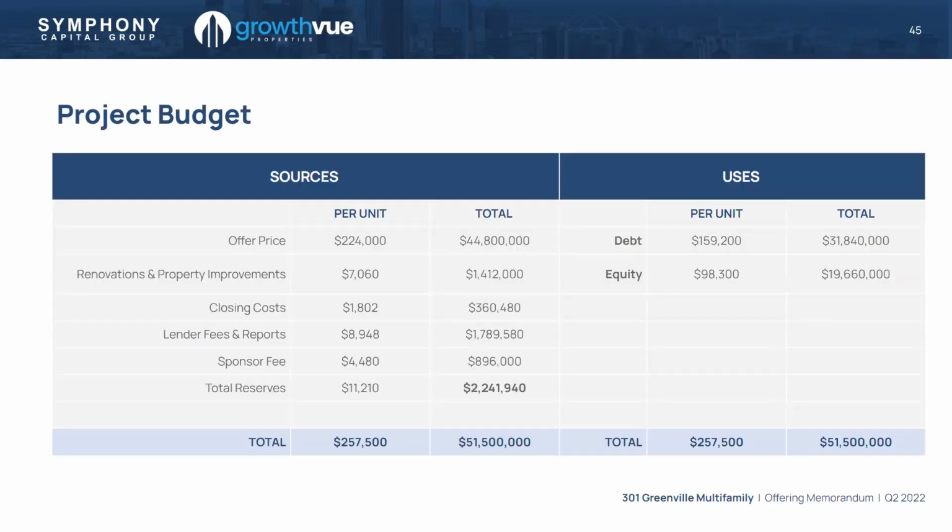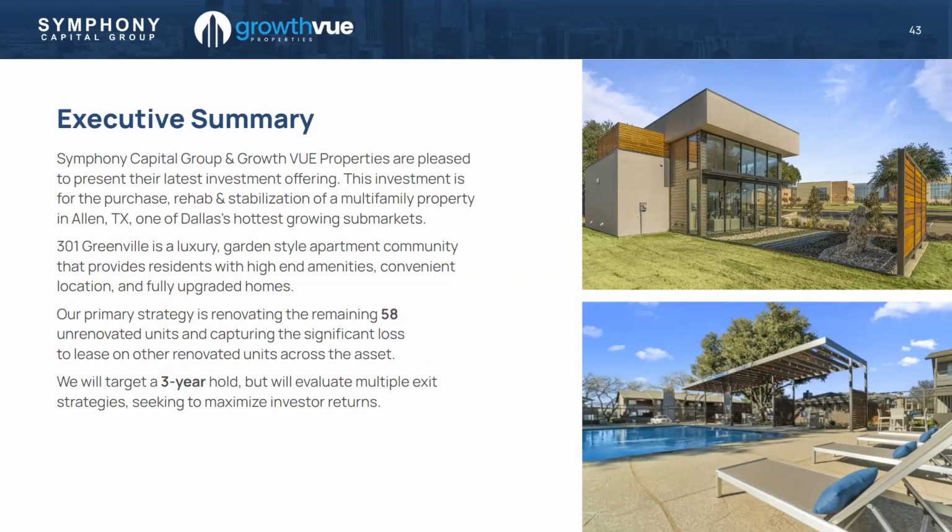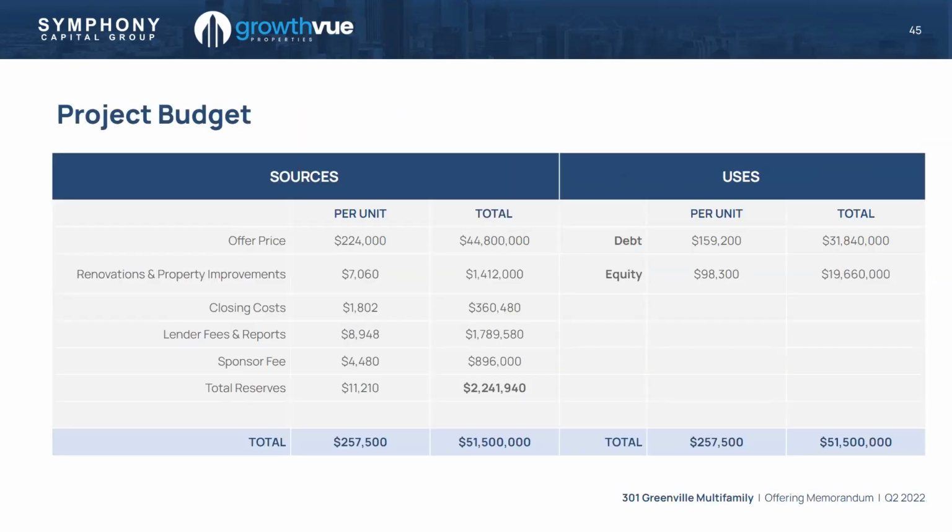Our projected budget, our sources and uses are here. In totality, all in, our cost is going to be about $51,500,000. And that breaks down to about $31 million in debt and about $19.6 million in equity.